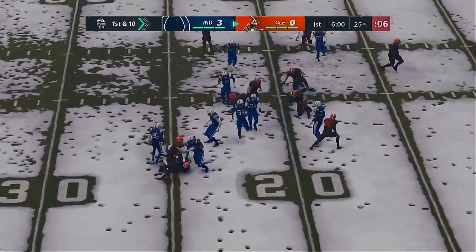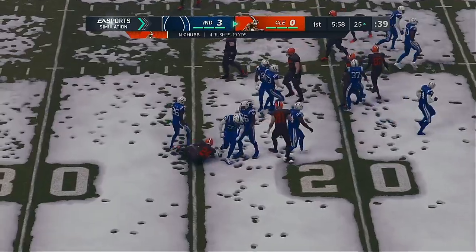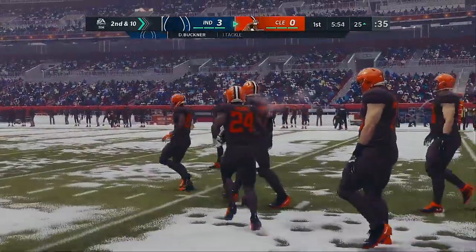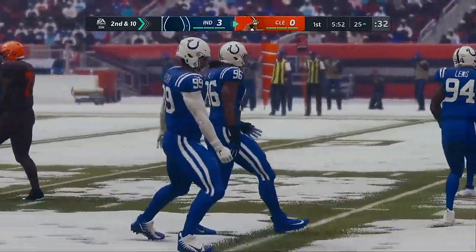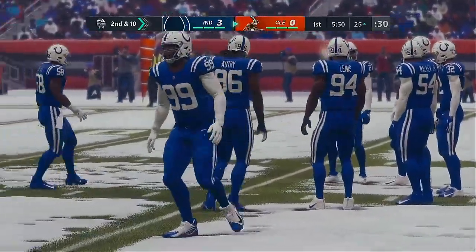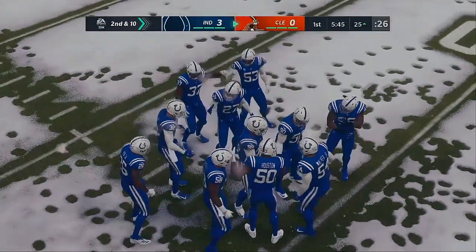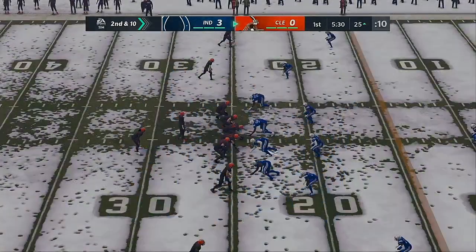On first down, they'll run with Chubb. And he stopped immediately there. Chubb on the carry. DeForest Buckner in on the tackle. Ladies and gentlemen, that is a force of nature at the defensive tackle position. Yes, he's as big as they come, but still plenty agile. He's able to make a nice play there to swallow up the ball carrier. Officially nothing on that last run. They'll try again, second and 10.